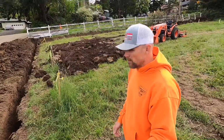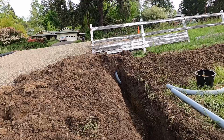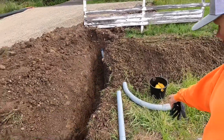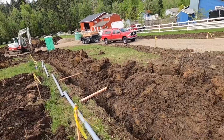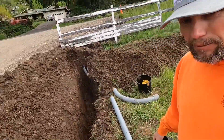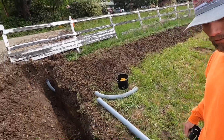So, let's continue. All right, got my conduits all laid out. I'll show you. And got my 2 foot 90 right there. Conduits laid out. My 3-inch schedule 40. Got to be gray for electrical. That's what the design called for on my project.